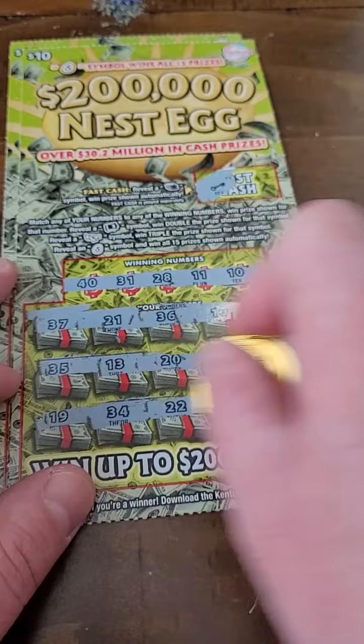Next ticket. Here we go. Fast cash. Nothing for that one. All right. Winning numbers. There they are. 3, 39, 40, 4, and 8. 33, 25, 5, 24, and 28. 16, 38, 15, 32, and 19. All right. Looks like another loser to me.